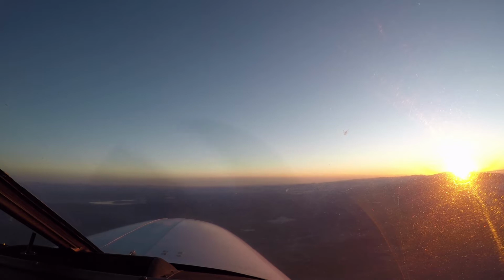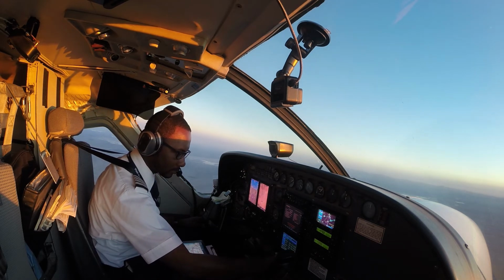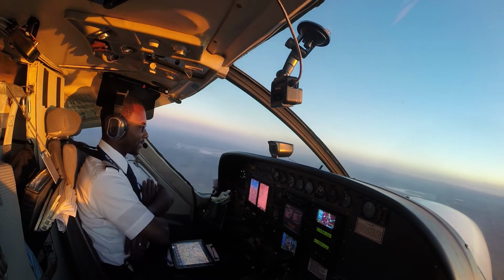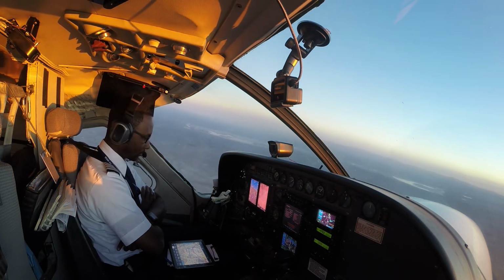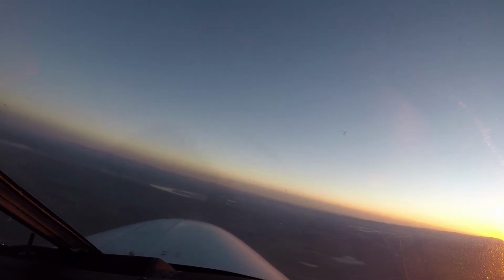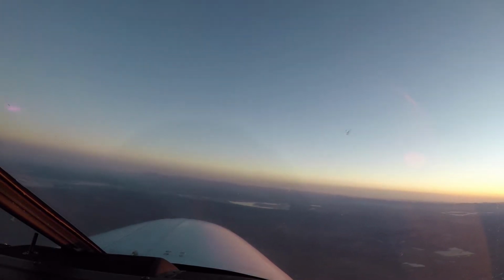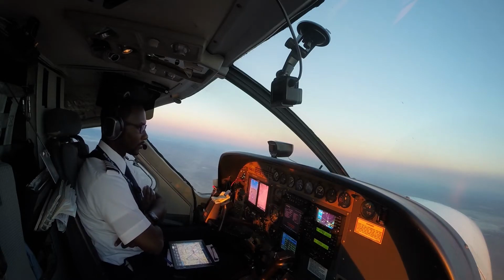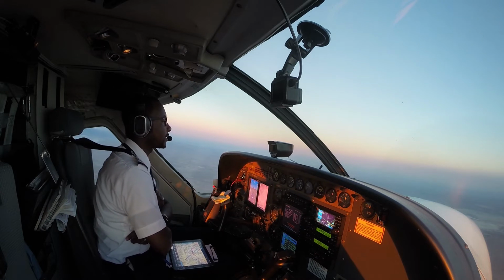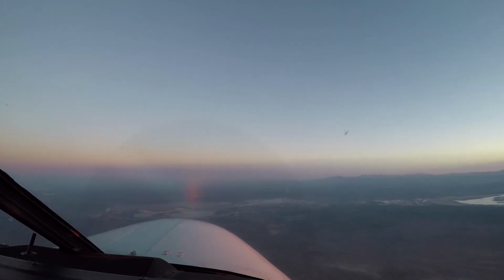Bac Valley 7654, request direct Ontario from present position. Direct Ontario from present position, Bac Valley 7654. Nice! That's a pretty great shortcut. Routing is actually going to take us right over the top of Edwards Air Force Base, but there's not really an easy way to record that, so use your imagination, I guess.